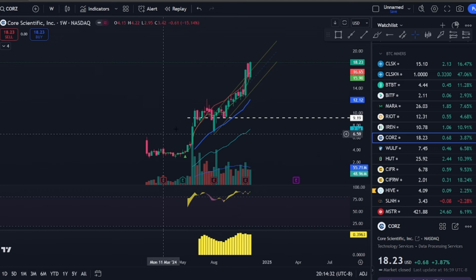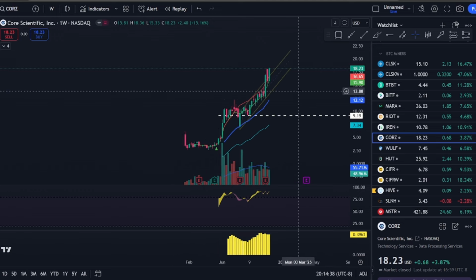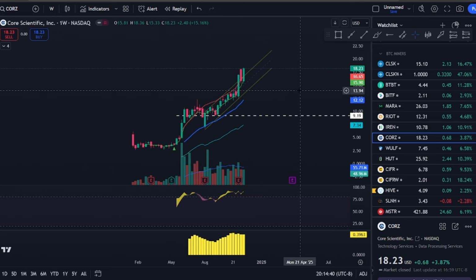It didn't even quite do that. So in this case, I'd expect maybe it to come down to, I don't know, 1388 at the lowest, and then continue driving higher as long as that buy is still there. If somebody very, very influential wants to buy a crap load of Corz, and they just keep doing it, Corz can't be stopped. Let's take a look at Wulf.